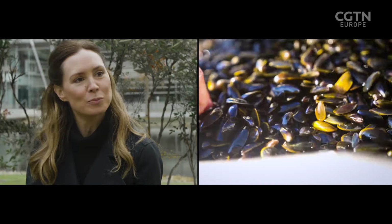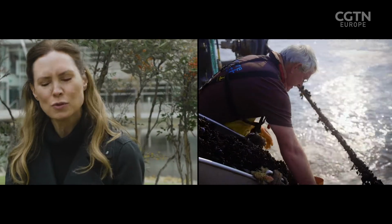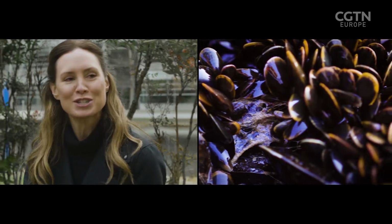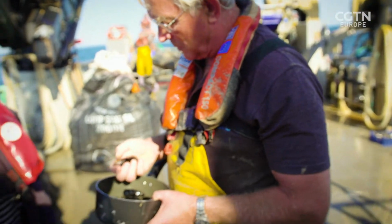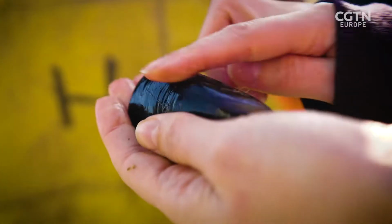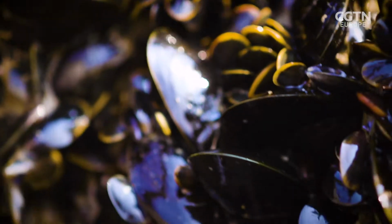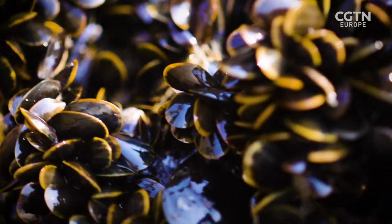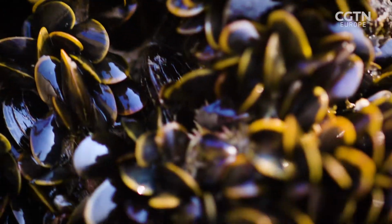You're simply hanging ropes, and what you get after a few months are these gorgeous, lustrous, juicy, nutritious mussels. Hey, that is a whopper. That is beautiful, the big mussel, gorgeous colours as well. Yeah. And a little known fact, the shells of mussels sequester carbon. So, a little happy coincidence on the side.